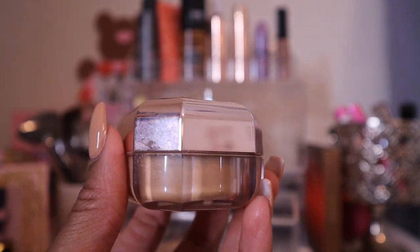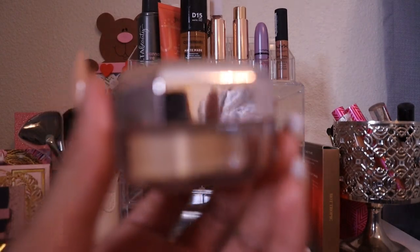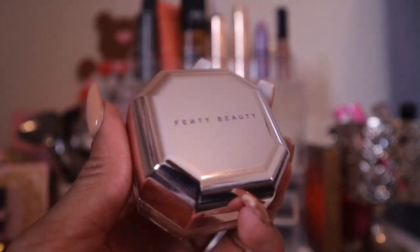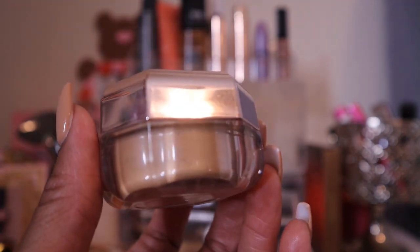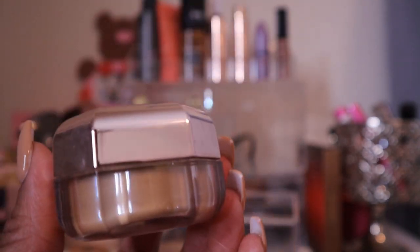So I have to either mix this in with a translucent powder or use this to bake my entire face so that my makeup doesn't transfer into my mask. But that's pretty much all I can do with this powder. So I will be probably using this to bake and set my face. And then if I want to use it to set my under eyes, I will mix it with one of the translucent powders I have put in here.